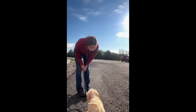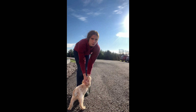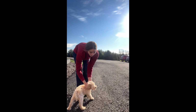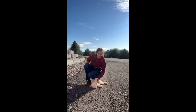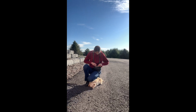Here, Kale. Good boy. This is Kale, so we're leash walking. He's doing very well with his leash walking. He's always been a pro at it. So we're going to be doing Kale's sits and downs. I'm going to show you how to do those. He's still in that basic lure phase, of course, because he is so young. Luring is very appropriate at this age.